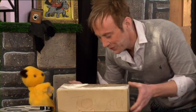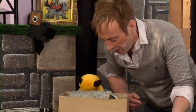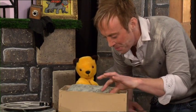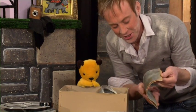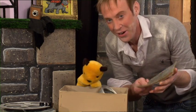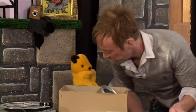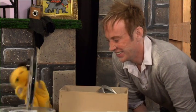Right, should we just open the box and have a look inside? Let's have a look here. Wow, and these are the things that were actually used in your toy shop episode, are they? Hey, now I remember this, Sooty. This is the actual stamp album that Harry uses in a few seconds' time. And what's that? We're ready to watch it right now. Okay, then, what are we waiting for? Roll the film. Not like that.